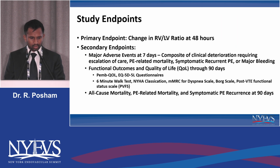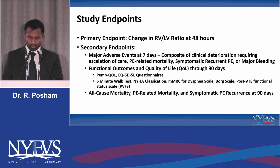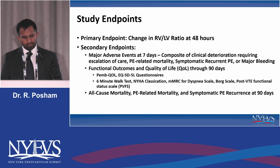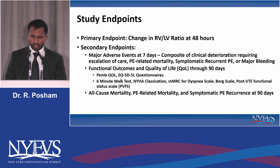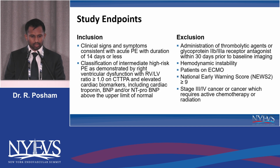So the primary endpoints are, again, change in RV-LV ratio at 48 hours, and major adverse events at 7 days. The secondary endpoints include composite clinical deterioration requiring escalation of care, PE-related mortality, symptomatic recurrent PE, and major bleeding. But also, it's going to look at functional outcomes as well as quality of life through 90 days. So it's including these quality of life questionnaires as well as functional tests, including the 6-minute walk test and various scales that are listed here. Also, obviously, looking at all-cause mortality, PE mortality, and symptomatic PE recurrence at 90 days.